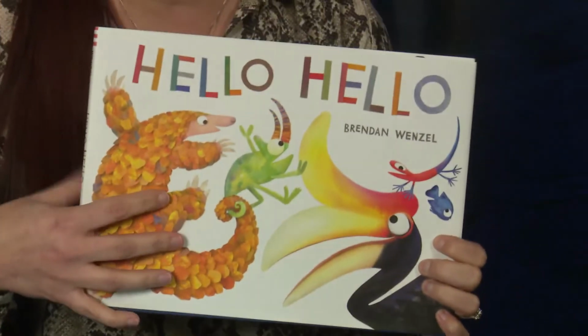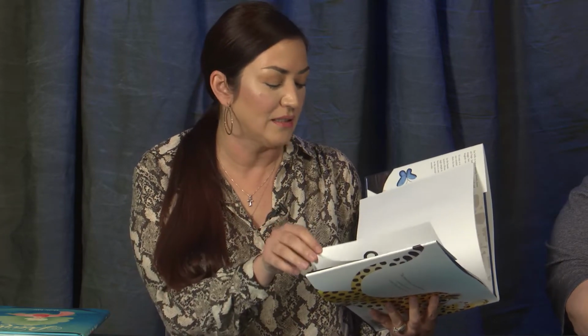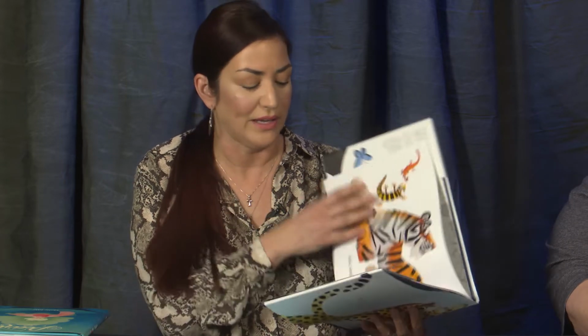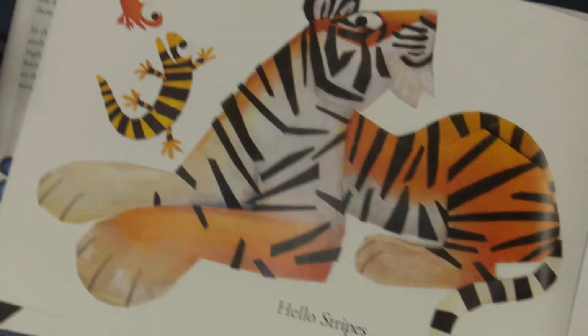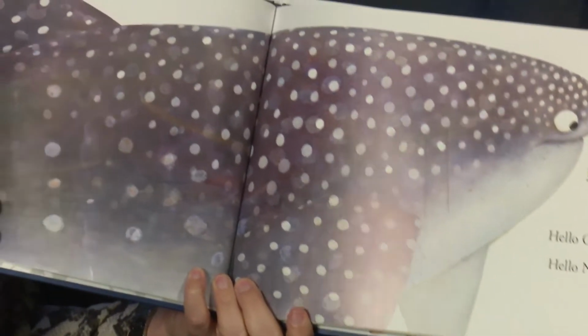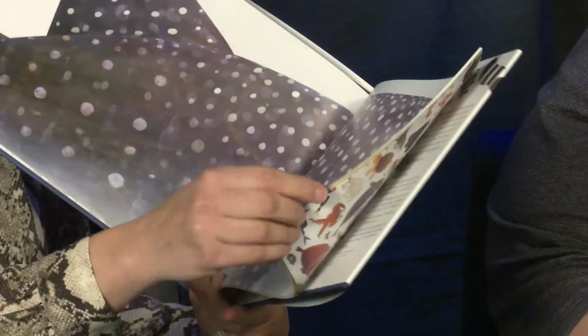He is grouping the animals together with similarities, whether it's their patterns, their colors, their shapes. It is a rhyming book with this pop-off-the-page color. He gives the animals this cartoonish feel with these googly eyes. So here's an example of Hello Stripes, Hello Spots, Hello Giant, Hello Not. And I just love their eyes.